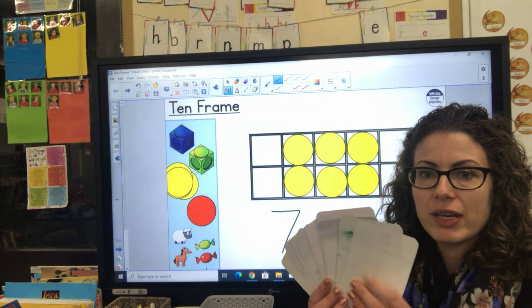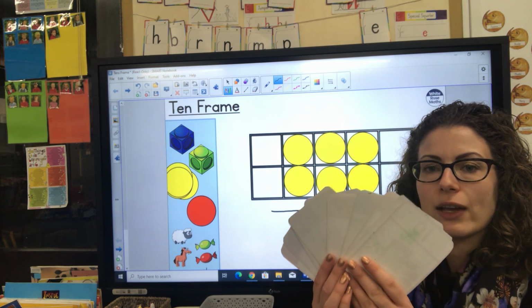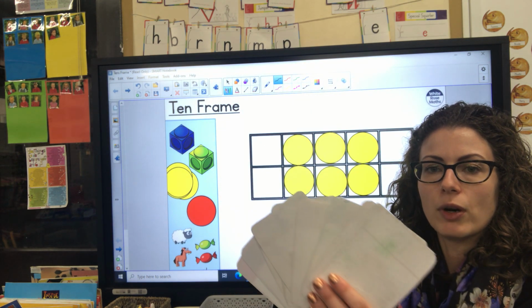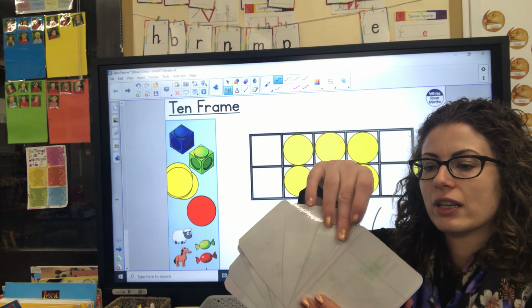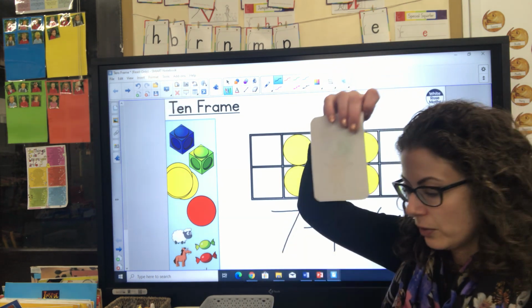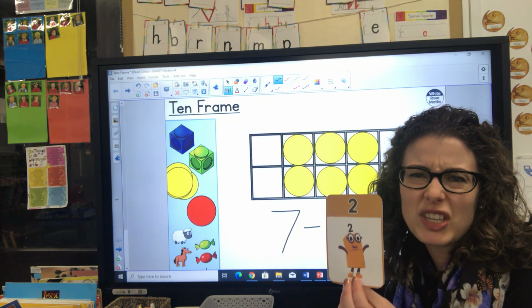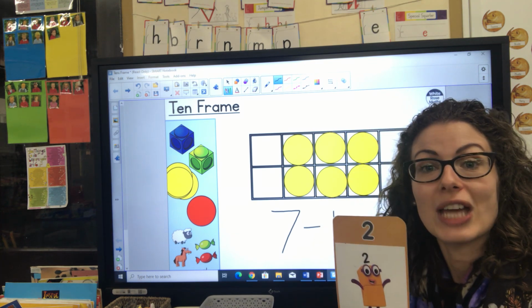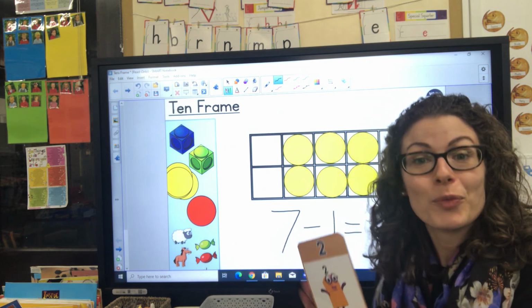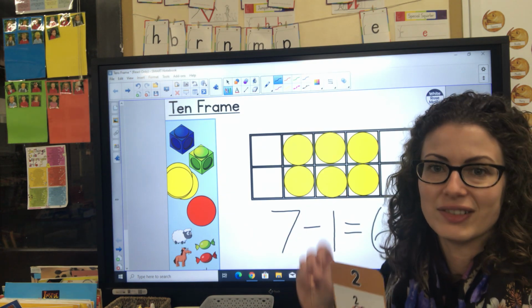Right, all my numbers. Let's make it a bit trickier. Okay, all my numbers are here. Which one are we going to choose, boys and girls? Let's have this one. Okay, let's see who I've picked first. Number 2, that's easy to count back from. What's 1 less than 2? Shout it. Brilliant, number 1. So we count back 2, 1, 0.